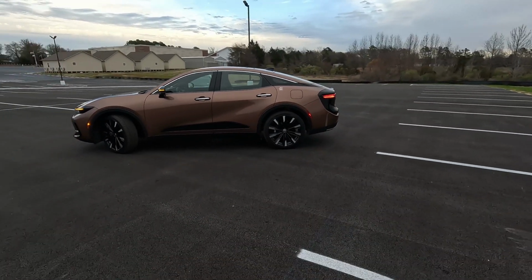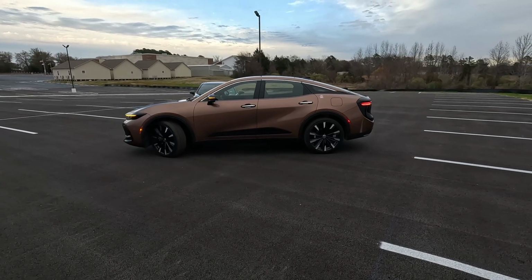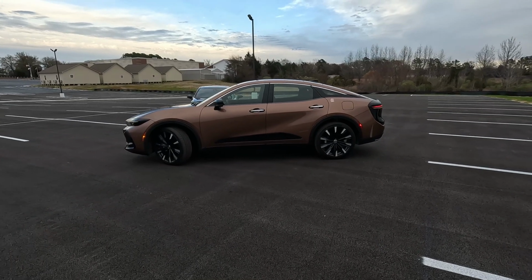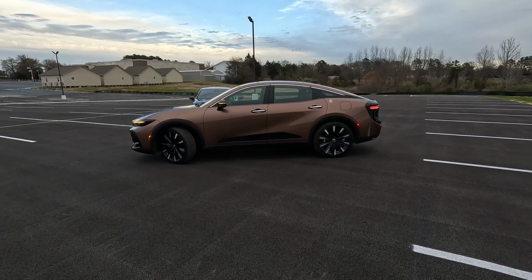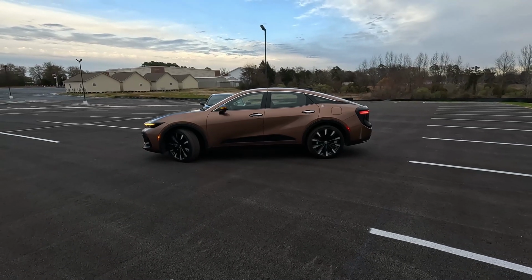These are very large wheels as well. These are 21-inch 10-spoke wheels wrapped in Michelin Primacy Tour tires. We've sampled them in many different vehicles. They're a good road tire, but when was the last time you saw a 21-inch wheel and tire on a car, much less a Toyota car?